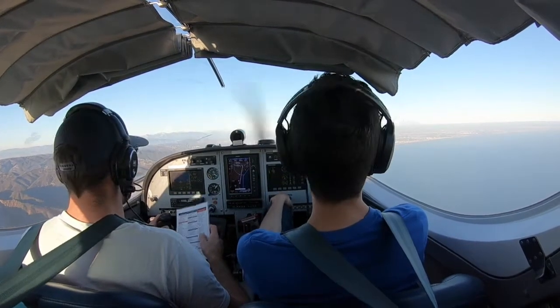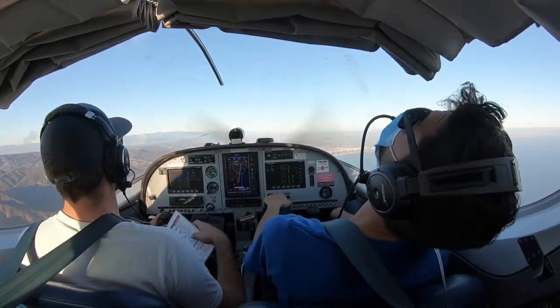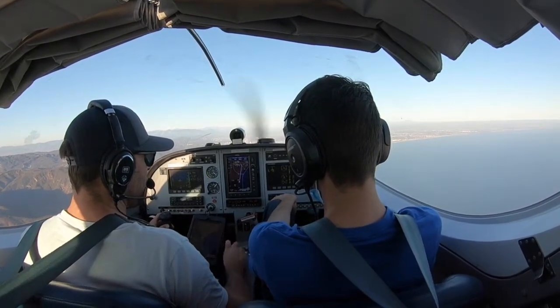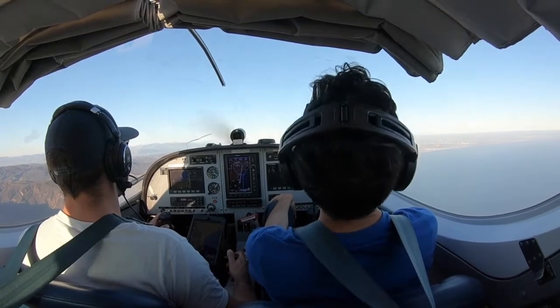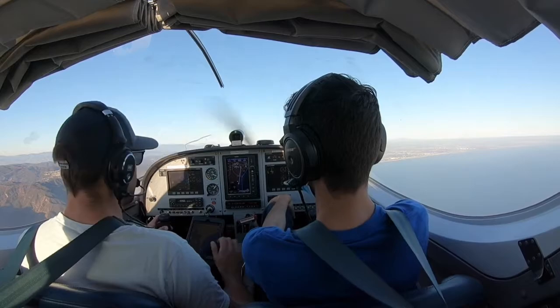Okay, cruise checklist again. Power between 4,400 and 5,000. Trim relieving control pressures. Temperatures and pressures monitored. Fuel pressures looking good. Oil temperatures a little bit warm, but we seem to be okay. Power seems to be in the right setting. We're going to keep our eye on the oil temperature and the fuel pressure.